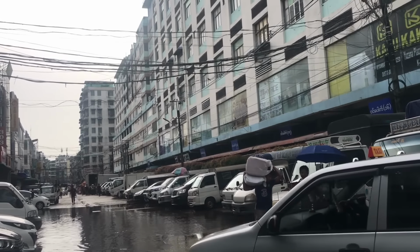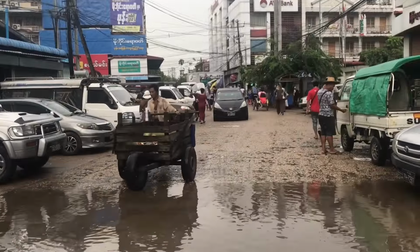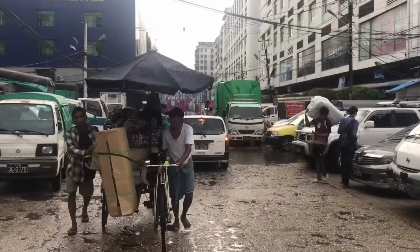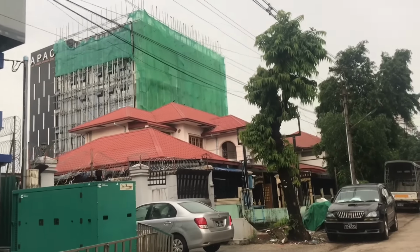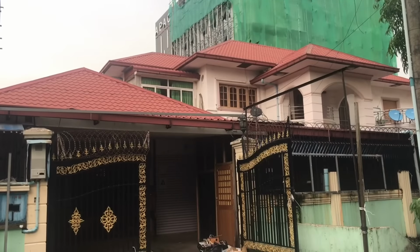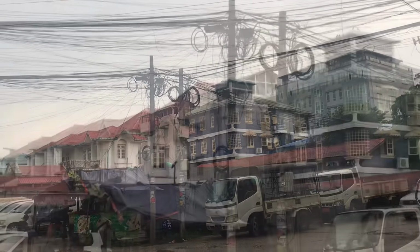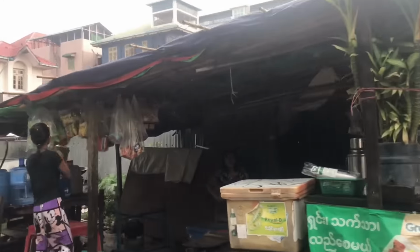This is the outside atmosphere of Yuzana Plaza. Due to heavy rain, quite waterlogged here. There are some houses in the neighborhood. Over there some constructions are ongoing. It's a beautiful house indeed. Over there are some houses and apartments. This is a small grocery shop in the neighborhood.